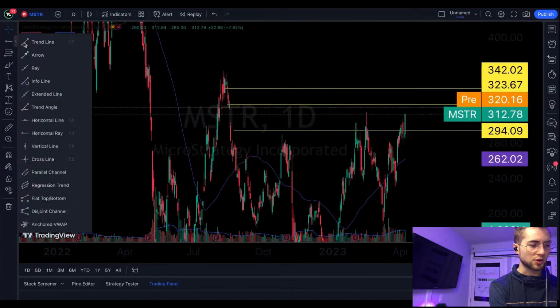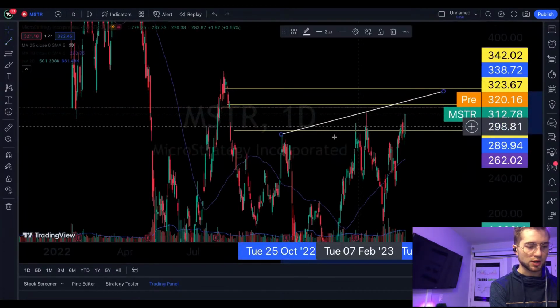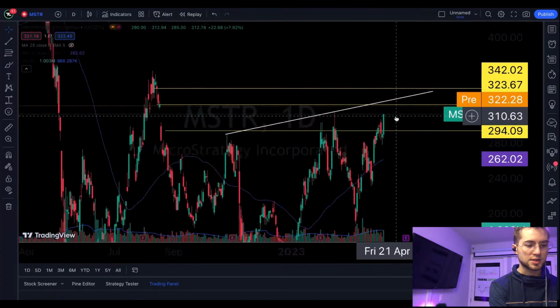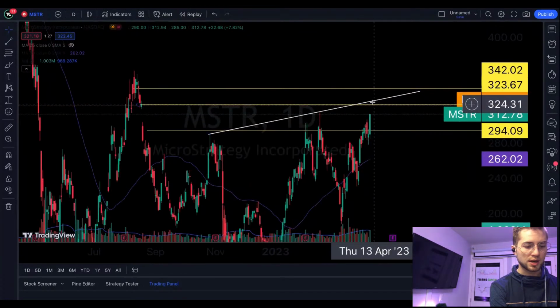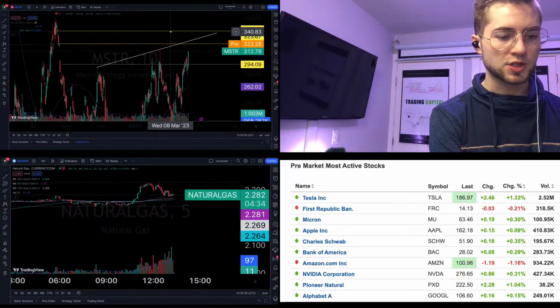There's also a key trend line that I'm watching on MSTR. It's basically just this trend line connecting this pivot high to this pivot high. And you can see that a lot of people might be waiting at this gap fill, so potentially let it pierce and hit that white trend line, where it may hit around the 326, 327. So in and around this vicinity, I would look for a short. But again, these are just day trades, in and out.